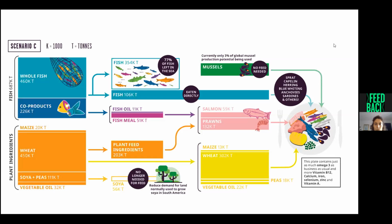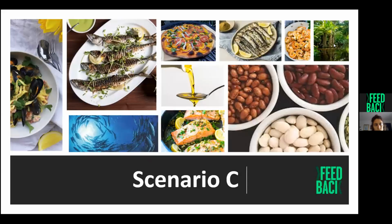So yeah, again, here you have the same kind of thing, and on the plate at the end, it's very similar to the one in scenario B, but we also get some mussels. And we have the same omega-3, vitamin B12, and all of those things. So scenario C just looks like this, with some tasty mussels added in at the side.